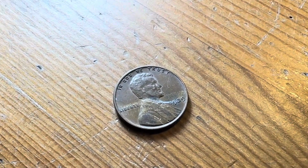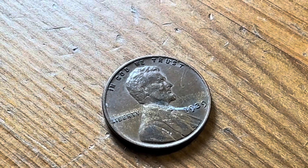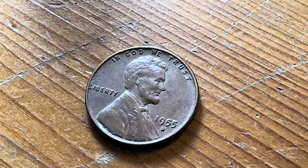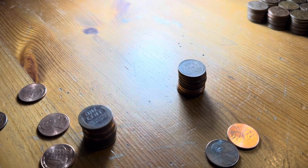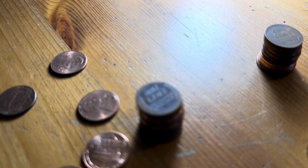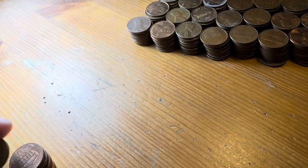Roll 37, Wheatie number six. Ooh, another 30s. Awesome. 1939. Great. Roll 44, Wheatie number seven. 1955, Denver. All right, folks, we got a double header, and it's roll 49. So one roll left, and it's Wheatie number eight, and then Wheatie number nine. And Wheatie number nine looks crazy good, so let's go.